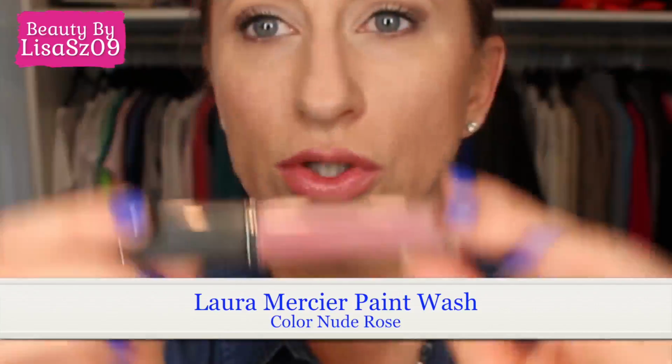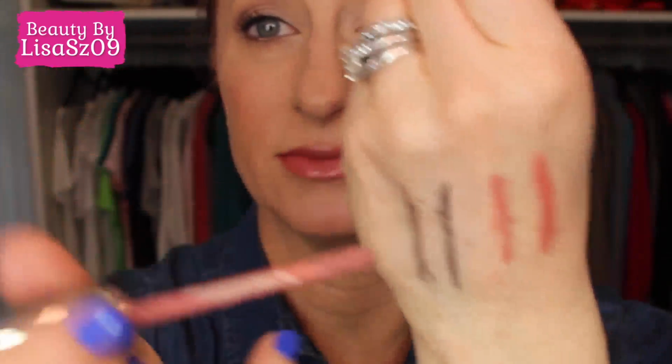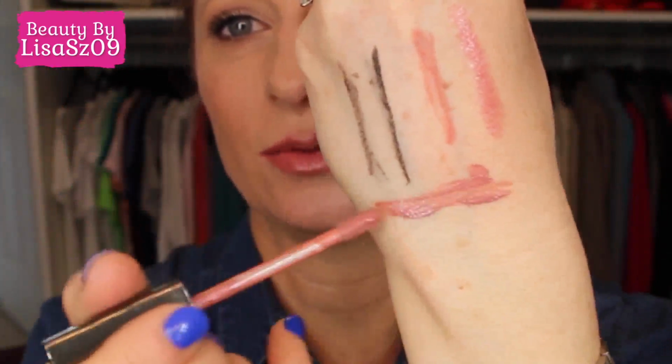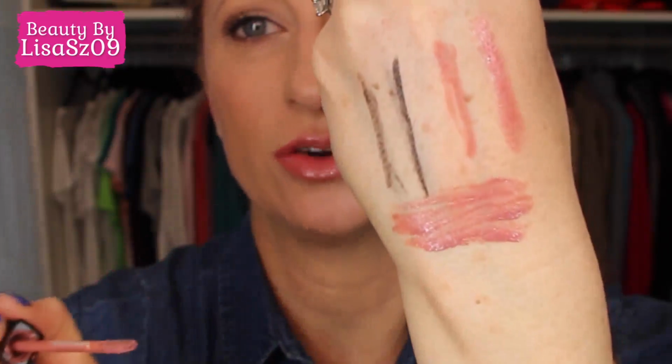Lipstick still, liquid version, what I have on today. Laura Mercier Paint Wash in Nude Rose. If you like MAC Whisper, which I love, not downing that one, this is the liquid lipstick version of it. It is just gorgeous on.